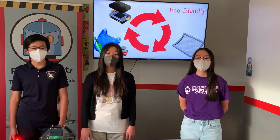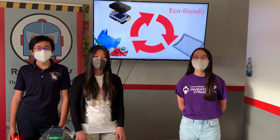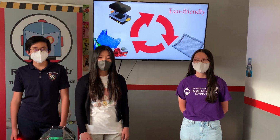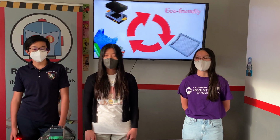We wanted to take it one step further and make the shell eco-friendly. To make the shell eco-friendly, we had to take the recyclable materials collected by our robot and use that to make the shell. We did this with a vacuum former that we currently have.